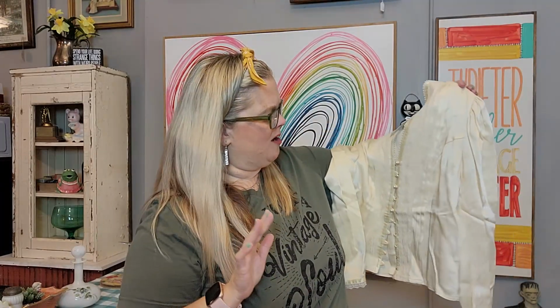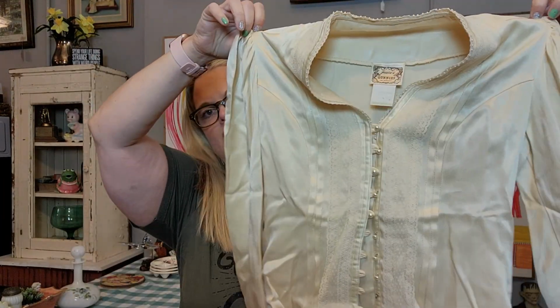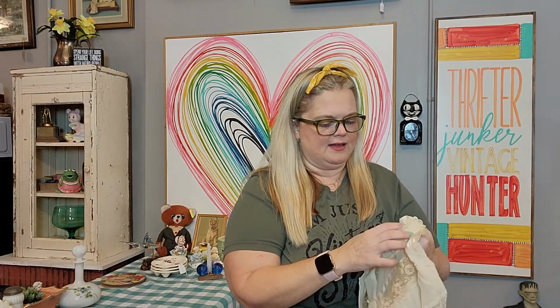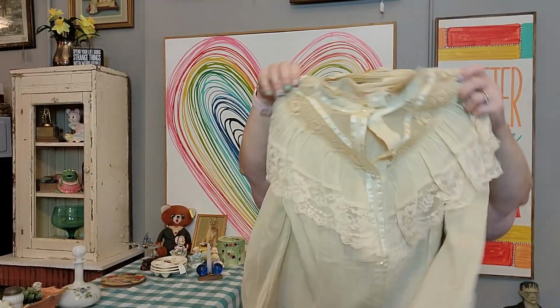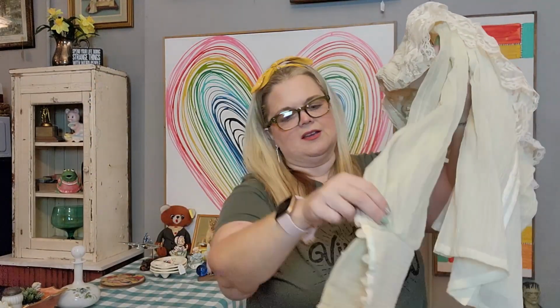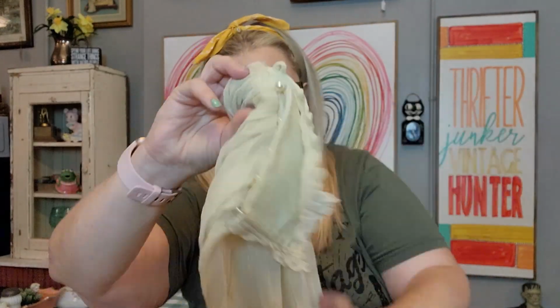I think that these are from the 60s or 70s. Really bohemian look in this guinea. And then also this one. This one also has the guinea tag. Jessica's Guineas, San Francisco. And it is just another beautiful lace shirt with the tall cuffs with all of the buttons.